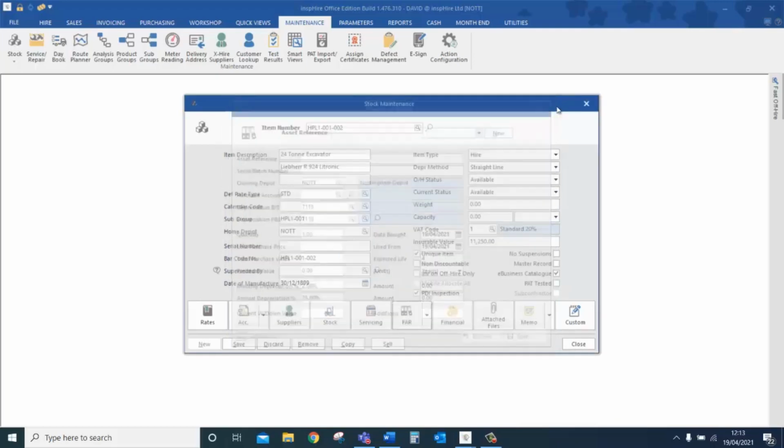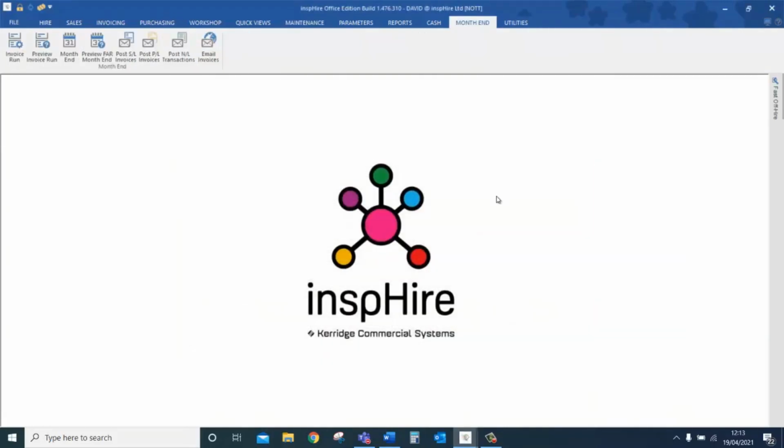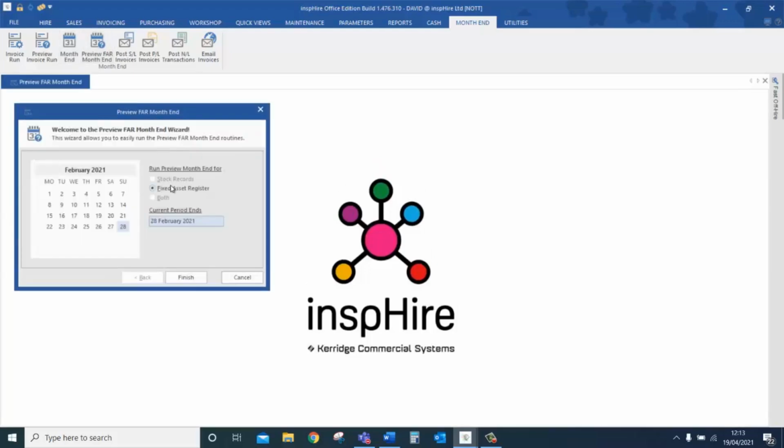And the way this all culminates is if we go over into the month end tab, we have the month end process. So preview FAR month end, we've got an overall month end process as well. Running the month end serves two purposes. For our stock, it zeroes the turnover figures against the stock for the current month and moves on to the next month. And for fixed assets, the monthly depreciation is calculated and it's printed on our fixed asset register month end report. So what we can do is a preview FAR month end, choose the month, click finish. It'll then populate with a nice report.